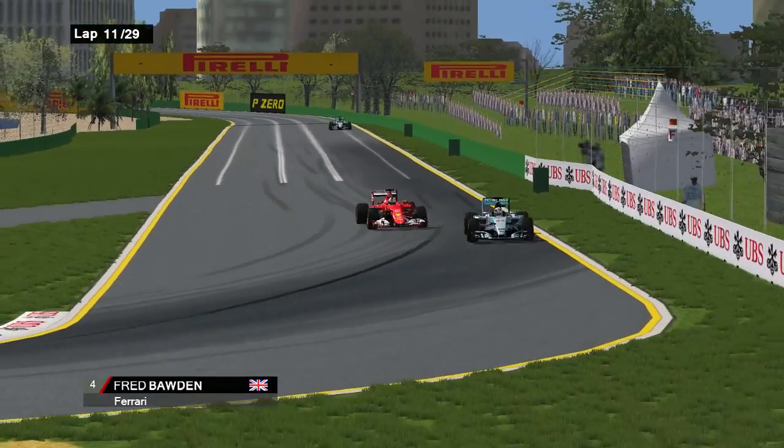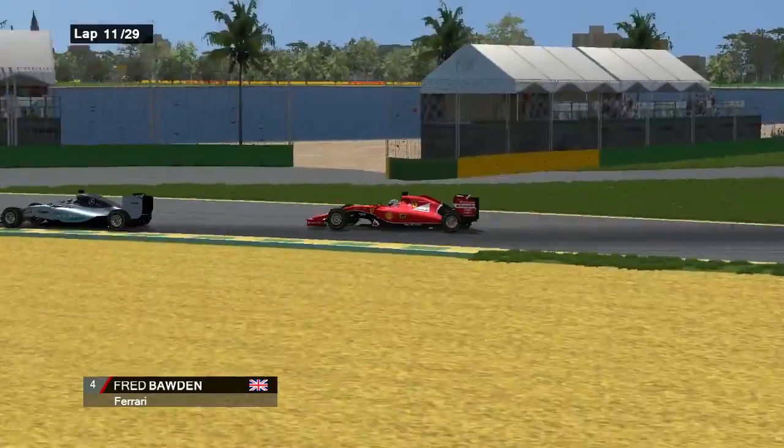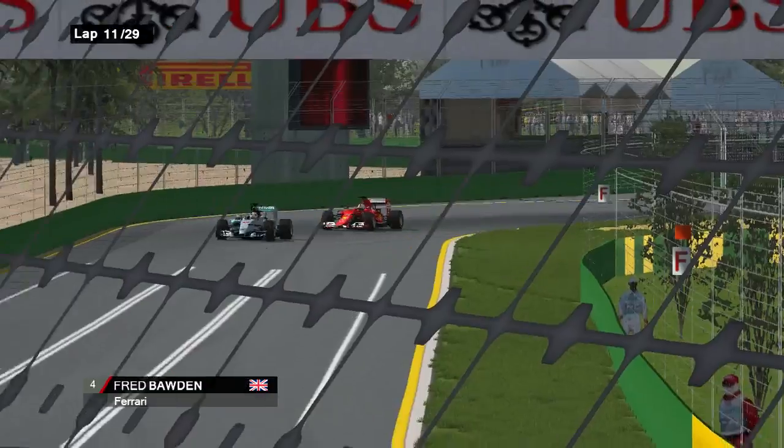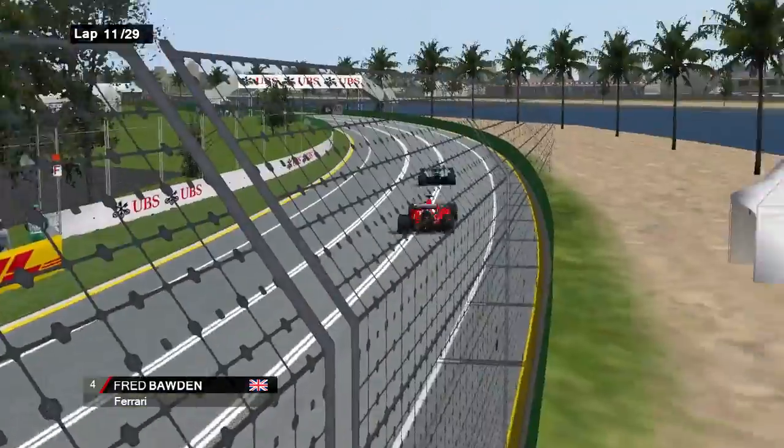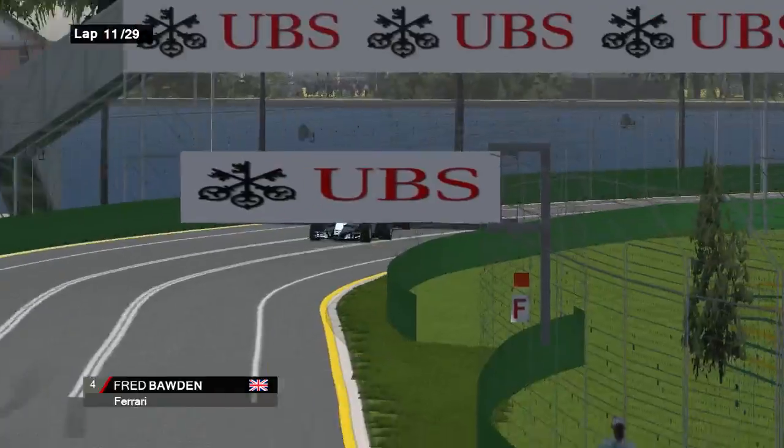I think Fred's actually going to go up the inside here. Is he going to brake late? No, he's not. He just backed out the move there, but I don't think the stewards will be looking at that instant too seriously. I think they'll just overlook that, to be honest.